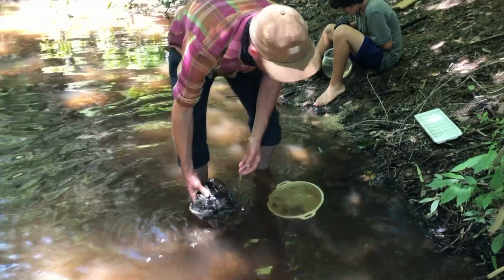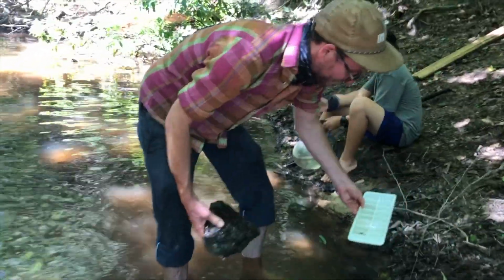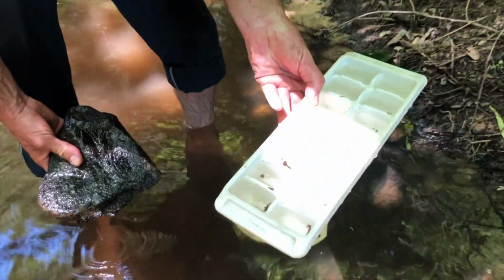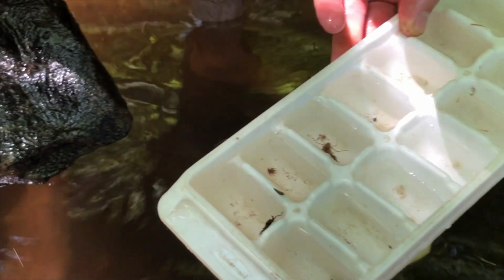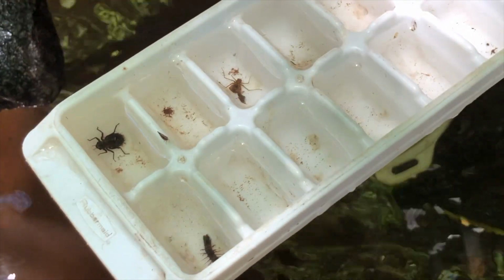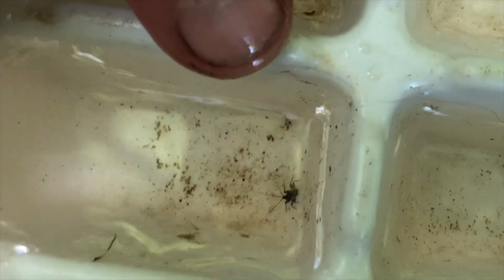Found a little mayfly on the bottom of this rock we've included in our ice cube tray collection. A mayfly is a good indicator species of clean water, and in a minute we'll put it under the loupe so you can see the way it breathes underwater. It's right here, you can barely see it. Yeah, little guy.